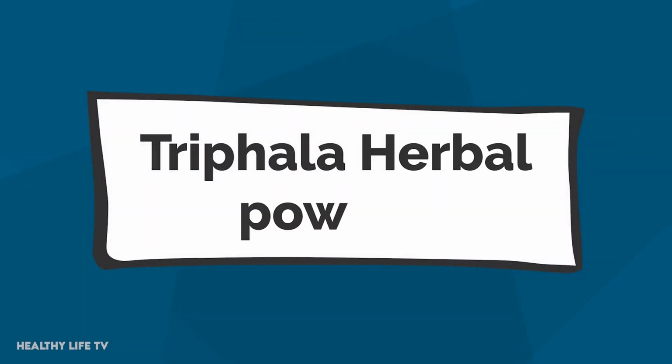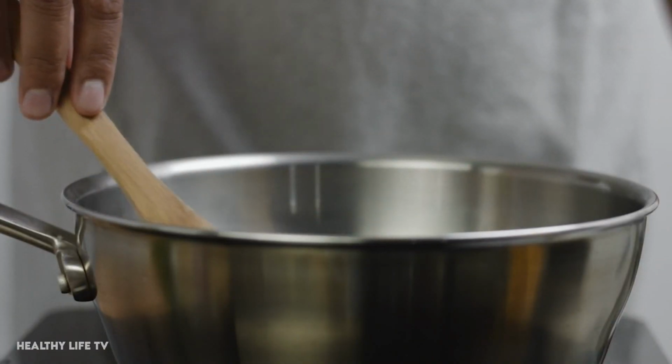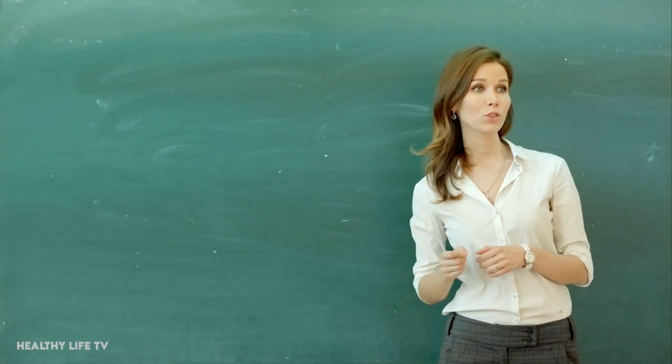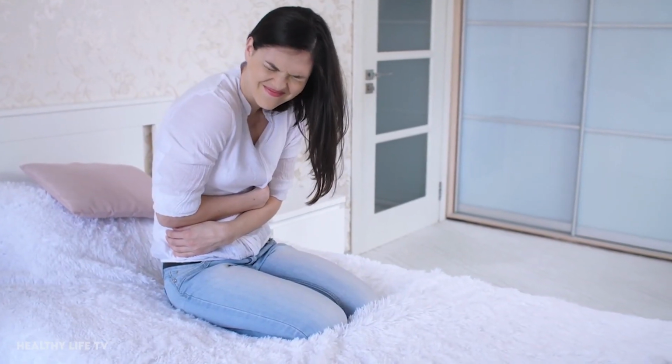Triphala herbal powder. Triphala is also quite helpful in dealing with a gassy stomach. Steep half teaspoon of it in boiling water for 5 to 10 minutes and then drink it before going to bed. Be careful with the quantity and frequency of consuming this mix, as it is high in fiber and may cause bloating if taken in excess.